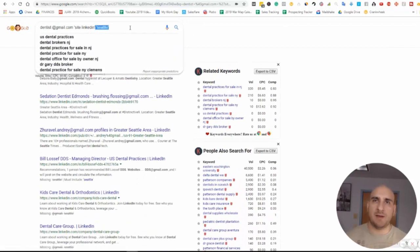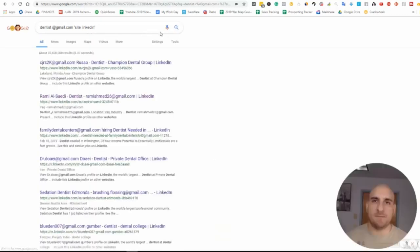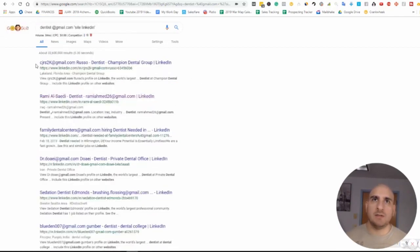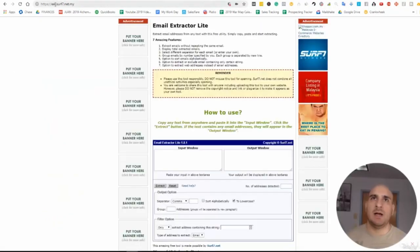But let's just go back here, and you can play around with this and search for different cities, and really get a lot more specific with the search criteria. But I just want to give you an idea of how this works and how you're able to extract the data. So from here, we go to Control All. Well, actually, let's go here, and I want to just highlight all of this, copy, and then you go to this site here, which is eel.surf7.net.my, and you're able to put in all of that data in here, okay? And then you go to extract.